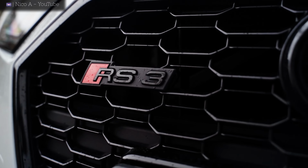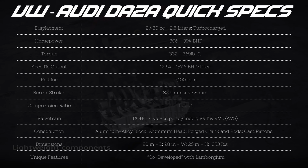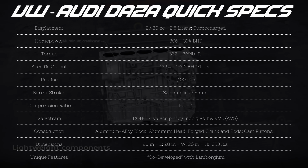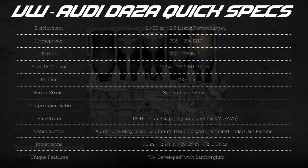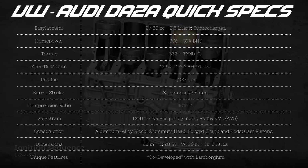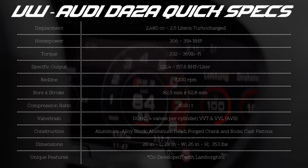sedan like the RS3. When looking at the construction of the Daza, this is a 5-cylinder engine with an aluminum block and spray-on cylinder liners, although some early models of this engine had cast iron blocks. This engine has a forged crankshaft and forged rods, 4 valves per cylinder, variable valve timing on both intake and exhaust, and variable valve lift on the exhaust camshafts. This engine also features direct and port injection and turbocharging.